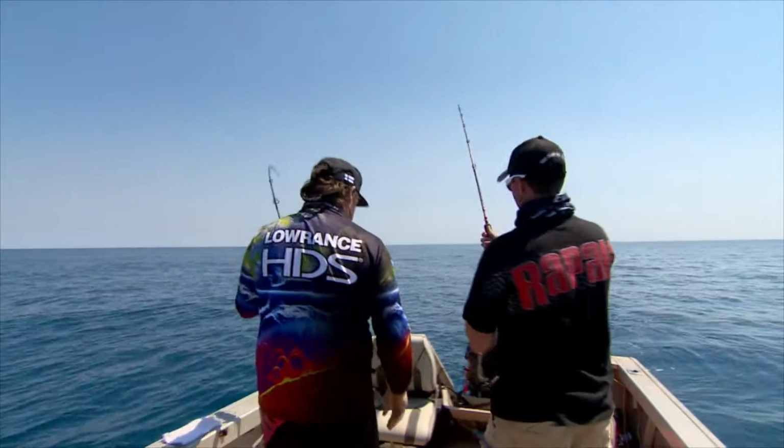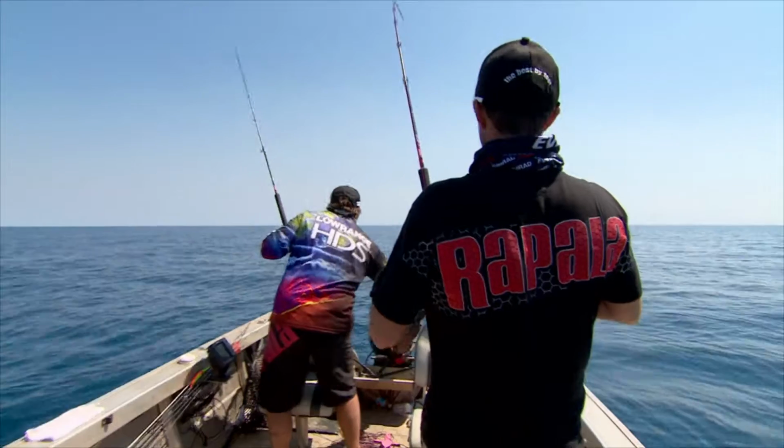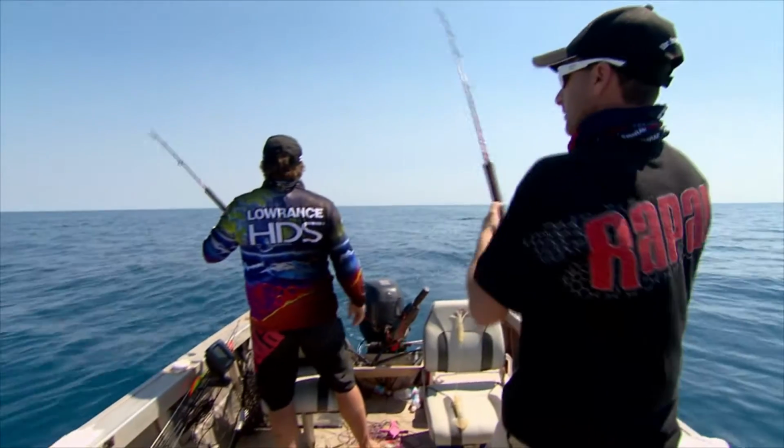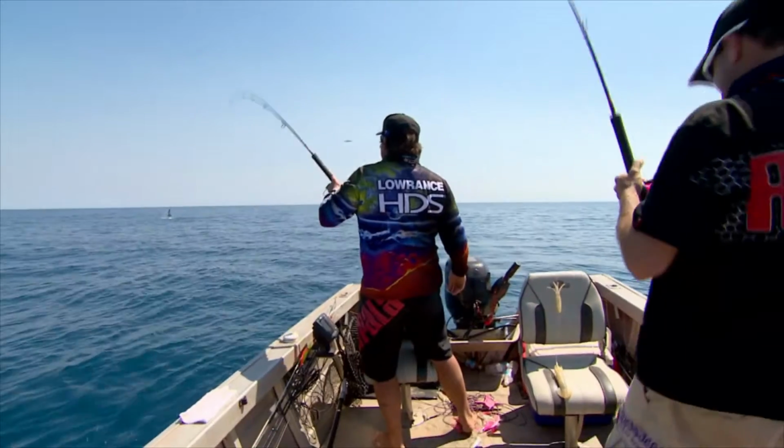And this is just light tackle. This is my little Cortez with 10 kilo mono on it. Benno's just got the 10 kilo spin outfit with braid. And he's got himself a very upset sailie.